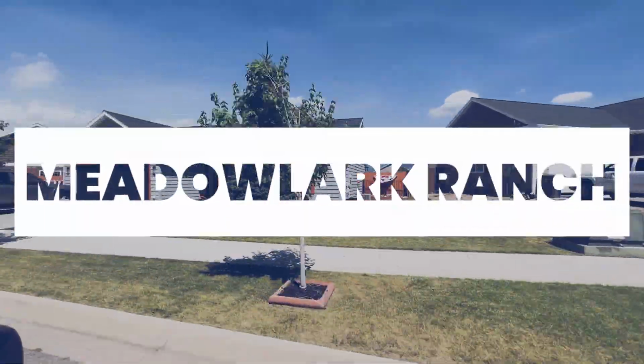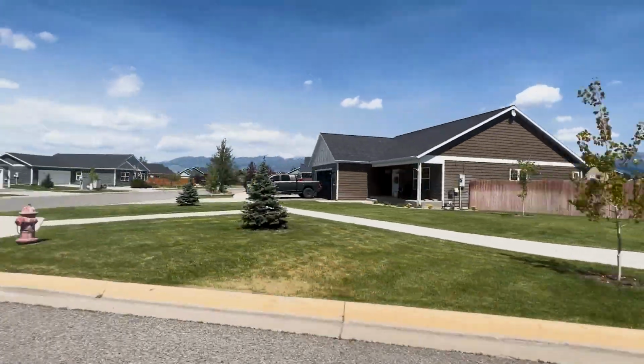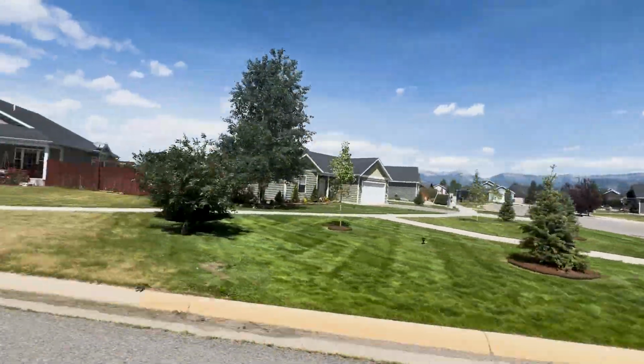Meadowlark Ranch features big Bridger Mountain views and a lot of open floor plan style homes.